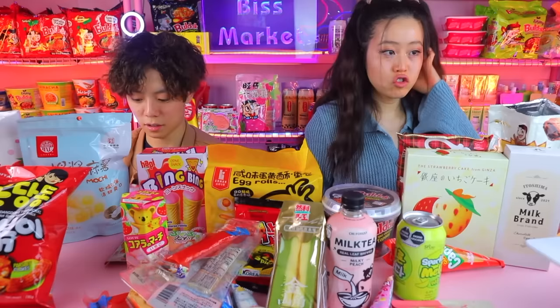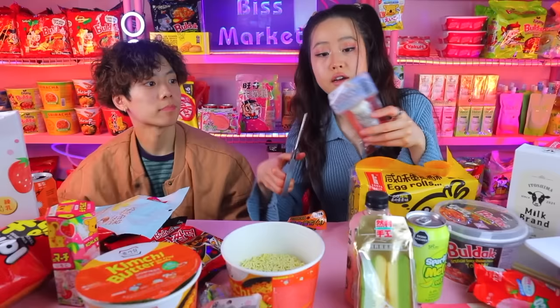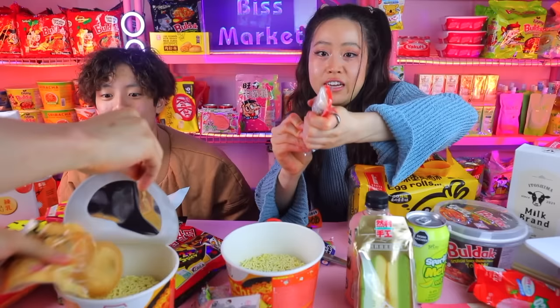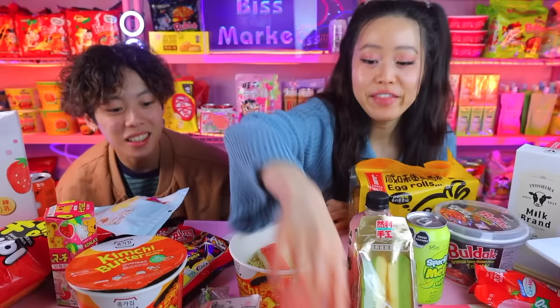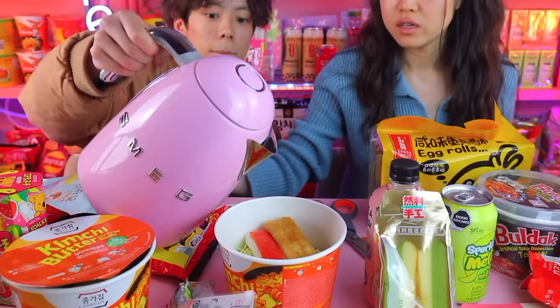So I got my little iPad over here. We're doing confessions while we make the ramen. Okay, here's what's going on. We're cutting into this crab stick. What is that? I think it's fish cake. Oh, that looks good. So you just push it out. We'll cook it first. That's crazy. Then we put in this fish stick. Yeah, cover it all the way.